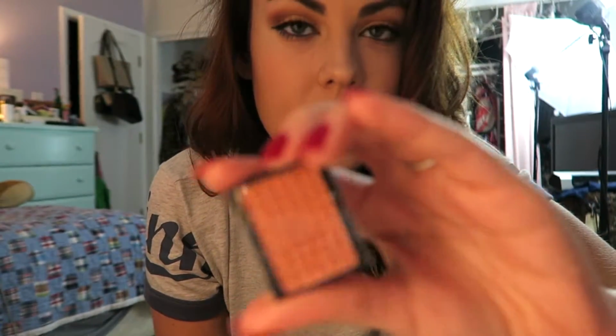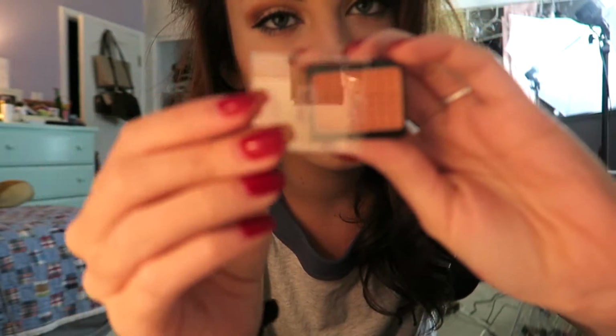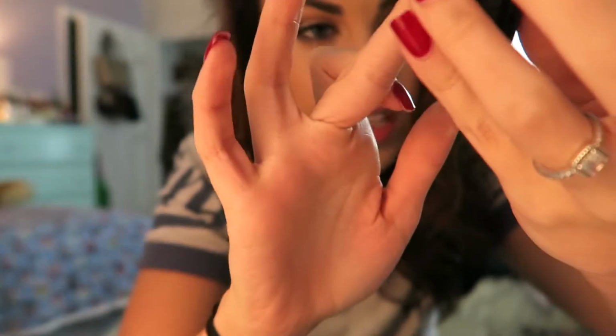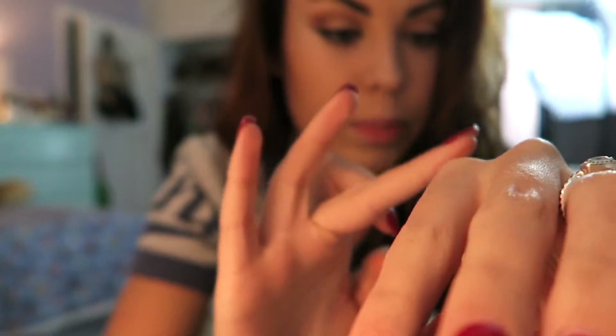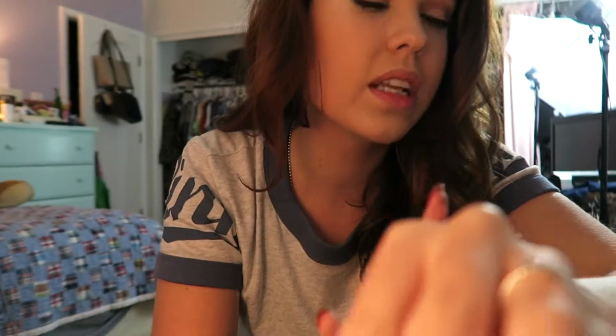It's just this. I think it's a blush. I think it's really pretty. It just slides on here. So I don't know, I think it's a blush. It looks really pretty. Ooh, that's a really pretty color. I don't have any blushes this color.